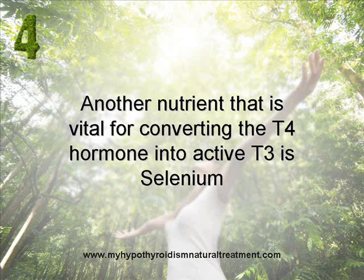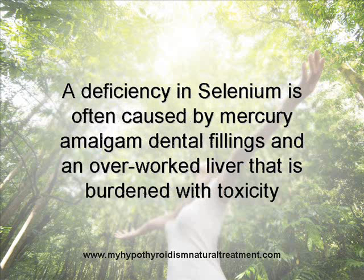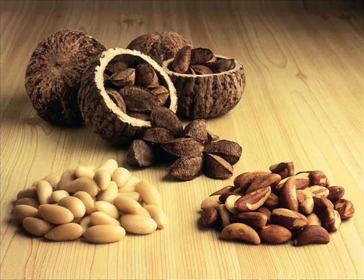Another nutrient that is vital for converting the T4 hormone into active T3 is selenium. A deficiency in selenium is often caused by mercury amalgam dental fillings and an overworked liver that is burdened with toxicity. An excellent natural source of selenium can be found in Brazil nuts.